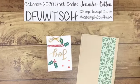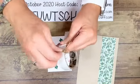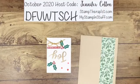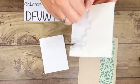Okay, so mini glue dot. I'll just use one this time like my normal. Put that right there. Add some Stampin' Dimensionals to the back of this and be finished with this card.